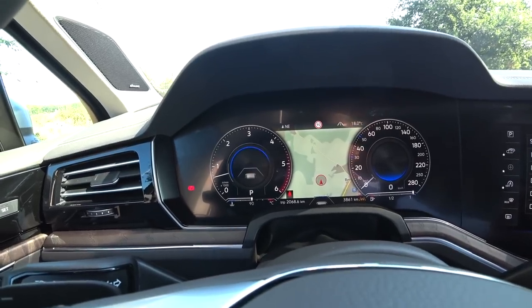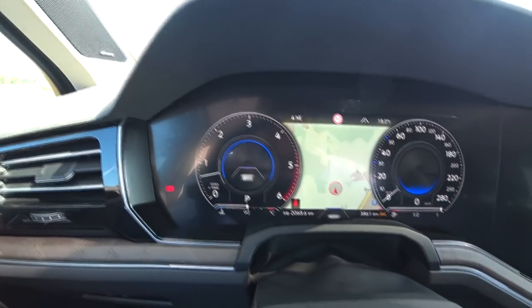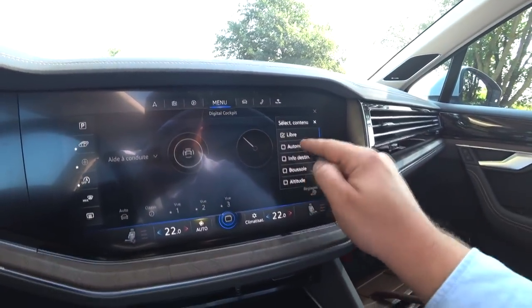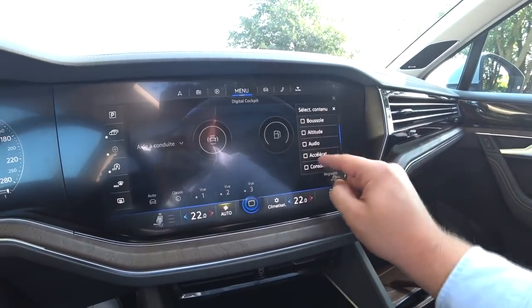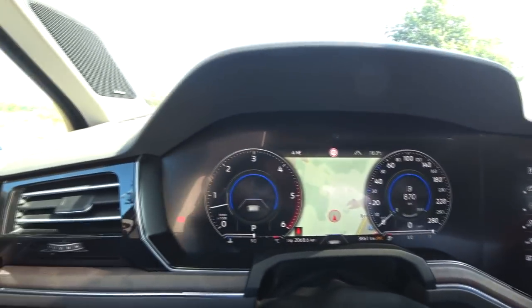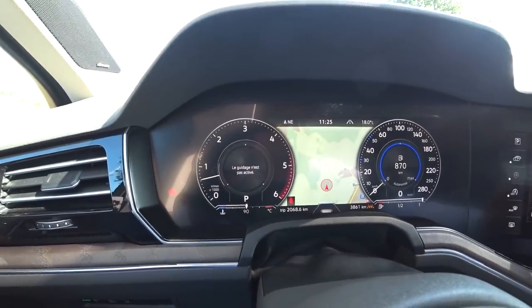So this one, you choose what you want to have in the middle for the left one. You can also choose for the right one here. It's pretty much the same, you have the same to choose from, but you can have two pieces of information at a time. So you just have to select the one you want to have.